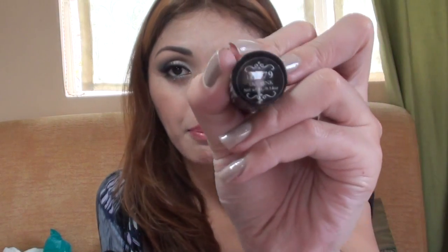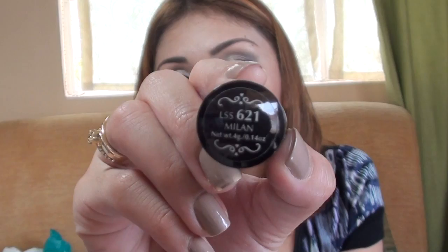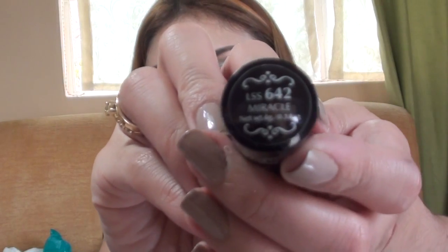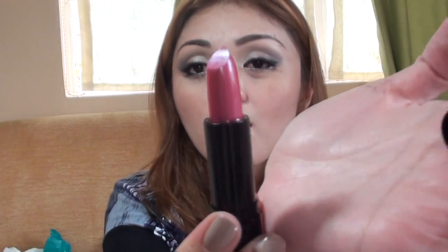NYX. I got this color called Sky Pink. And this is the color it looks like. And I got Milan. And it's also a very gorgeous color. And I got Miracle. It's like a pinkish reddish color. And this one is in Gardenia. And this is also very pretty.